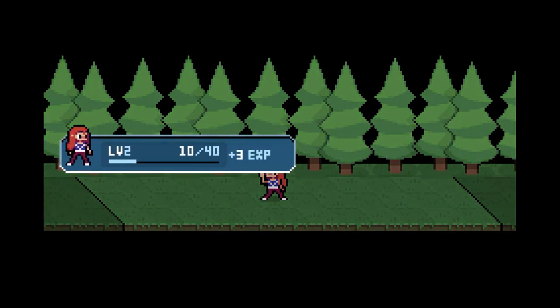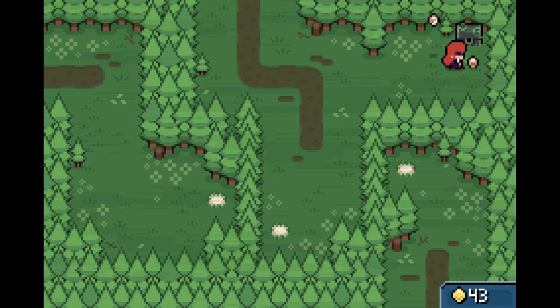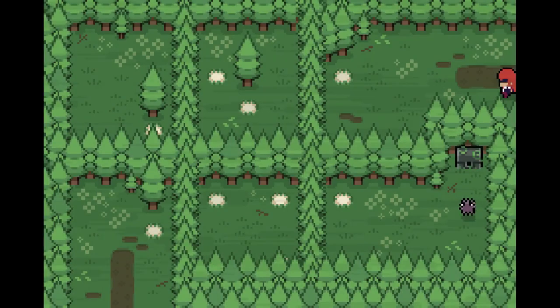Yeah, we beat them, we get some experience. I think I might have got more experience because I beat them in the same spell. Like a combo sort of thing, which is interesting. Red mushroom. What do we got going on here? Are these things like walls? Oh! Little springy mushrooms. Okay. Oh, it's a bit of a weird puzzle, but okay. This one? Yeah.